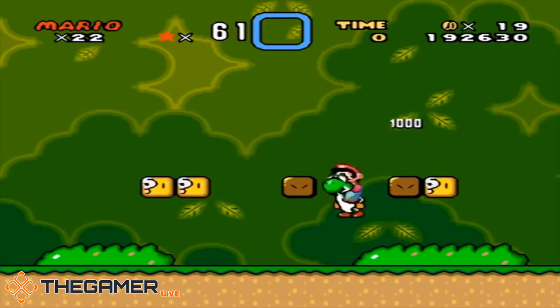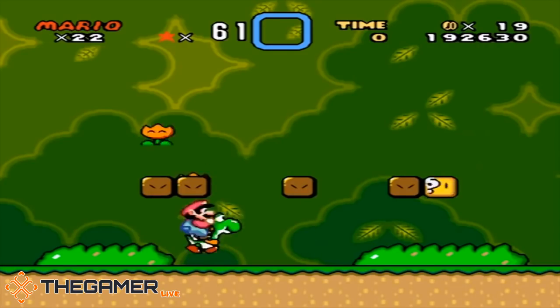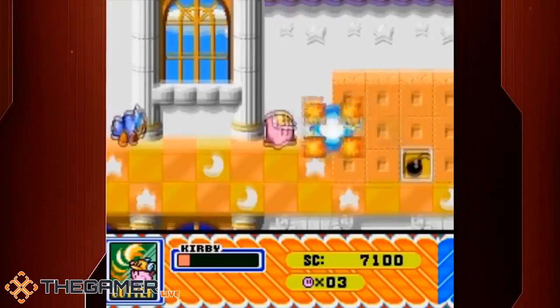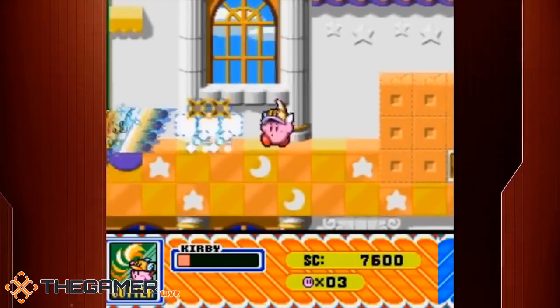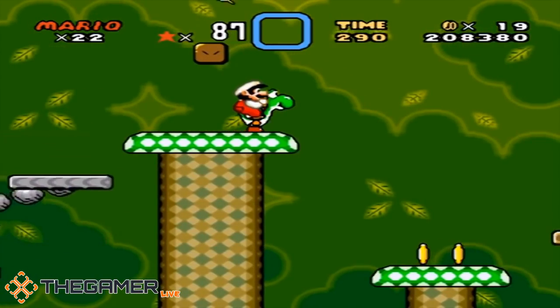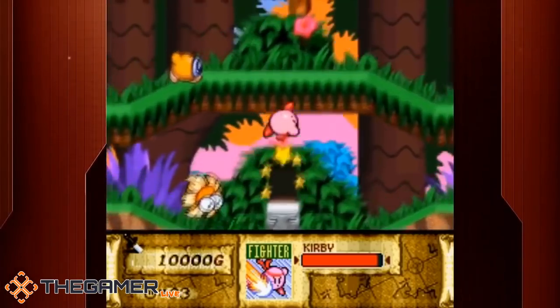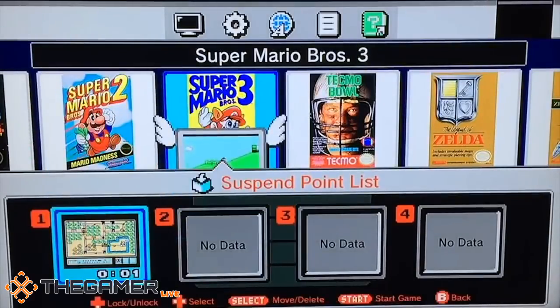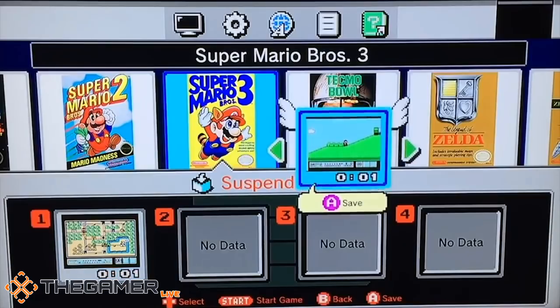If you're worried about saving in games like Super Mario World and Kirby Superstar, don't be. The in-game save features in these games work perfectly fine, so you don't need to waste the suspend point slot on them. This means things like game progress, unlocked levels, and high scores can be stored using the same process the original developers intended. It's best to use the suspend point slots for any of the 5 games that do not have an in-game save feature.